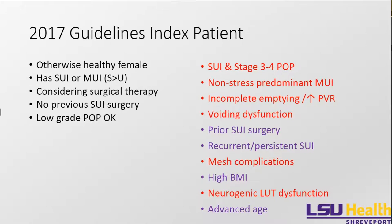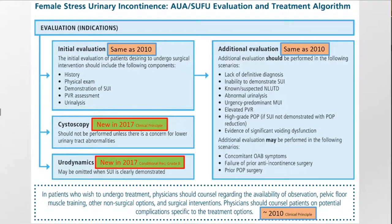In the column on the right, you'll see that these are the types of women that were not included, and that includes women with high-grade pelvic prolapse, those with high post-void residuals or voiding dysfunction, obviously neurogenic lower urinary tract dysfunction, but also some women that we would typically see in our practices, such as those who had recurrent or persistent incontinence after previous surgery, the obese women, and women of advanced age. So obviously, not every woman fit into the index definition.